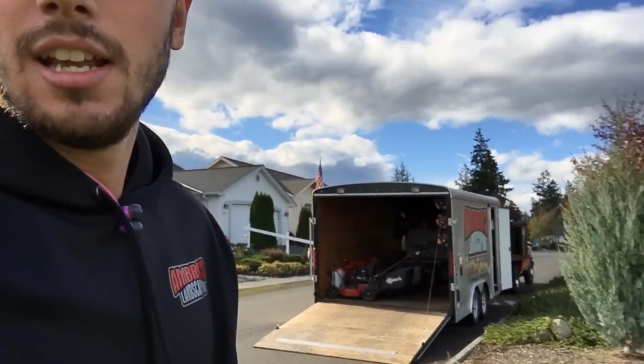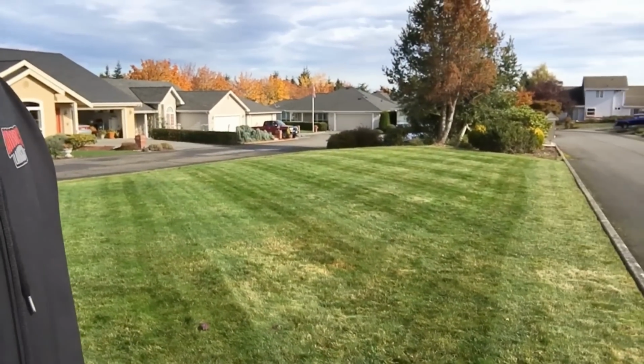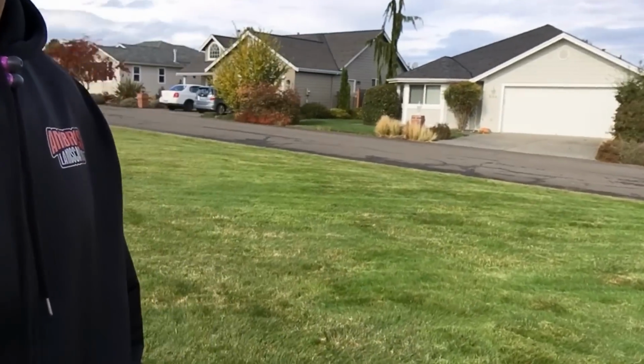But anyways, the yard turned out really well. We got our Walker stripes in there. And so yeah, looks really good. So we have about, let's see, 1, 4, 5 more yards to do after this. So let's get going.